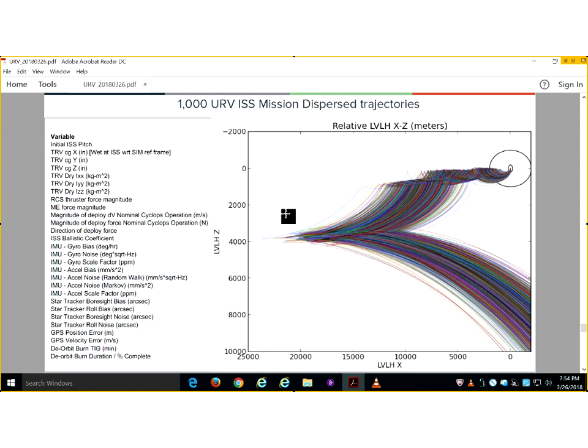So that's the keep-out sphere, again, the little circle up on the right. That's the approach ellipsoid, the bigger circle. Then each of these colored lines is a different Monte Carlo realization of a mission. And the values I have listed on the left are all the different things we changed. So we would change the initial pitch angle of ISS. We would change the CG location of the TRV.